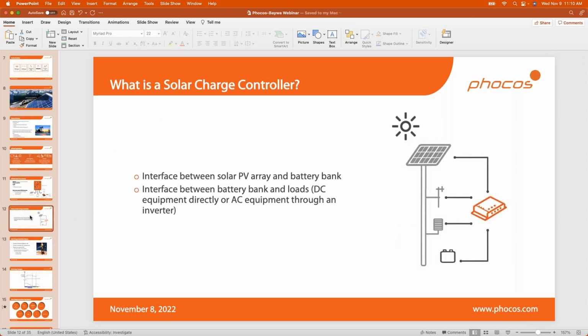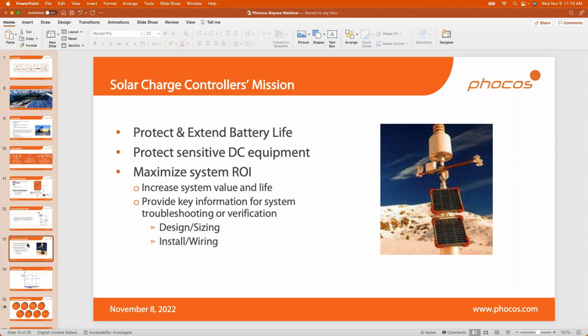So a charge controller is basically the interface between your solar PV array and your battery bank. And it also interfaces your battery bank and the loads, whether they're DC or AC. And the mission of the charge controller is really to protect and extend the battery life. So it protects it from overcharging, and it protects it from over discharging.